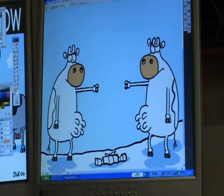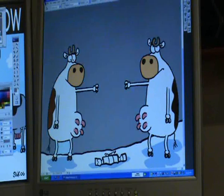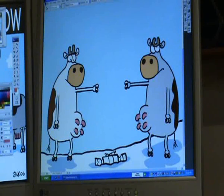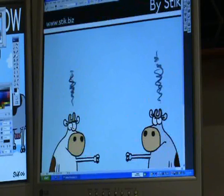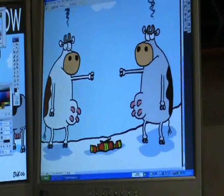Anyway, they stuffed it over the hooves, and then when they attempted to pull the cracker, of course they couldn't grip hold of it, and it just fell to the floor. So hence the sad expressions on the faces and the anger. It's a very sad cartoon. Not the best cartoon I've done in the world, but I quite like it. I think it's quite funny.